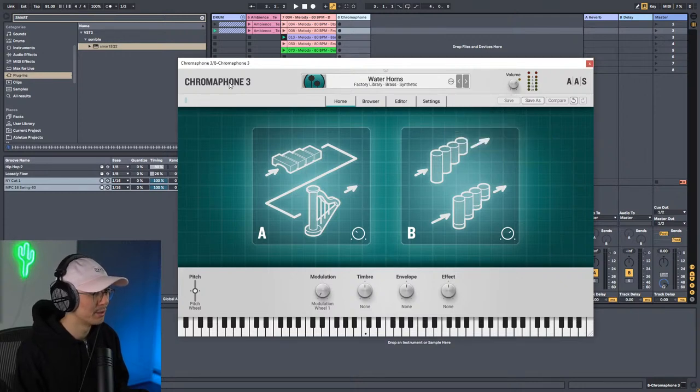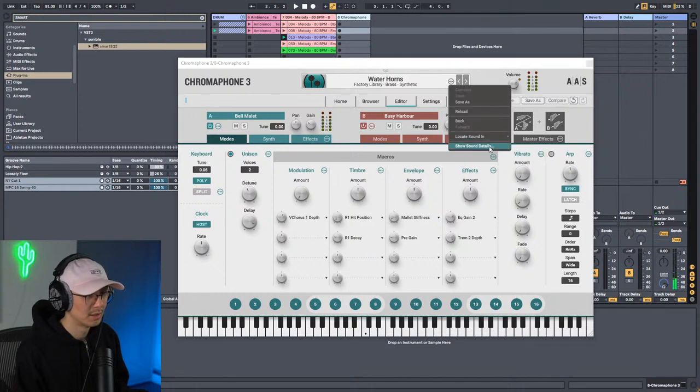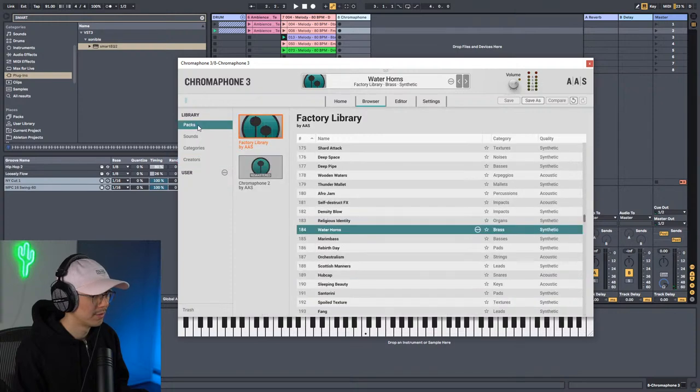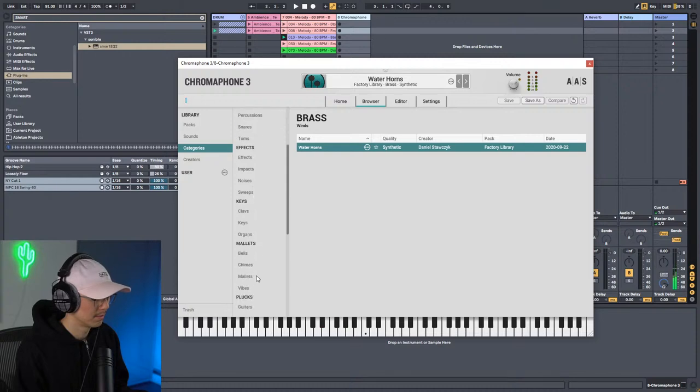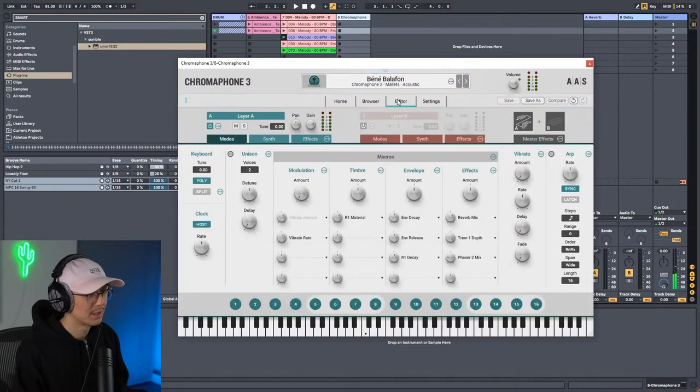Now I'm just wondering if there's a way to get a default sound. If not, we can just build off one of the presets. Yeah, we can just do that. We'll just go into the editor. So right now, only one of the voices is activated. If you want two layers, then activate B layer. Well, we'll just keep one for now so I can walk you through how to use this.